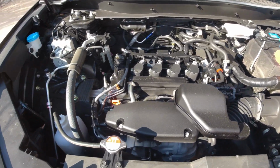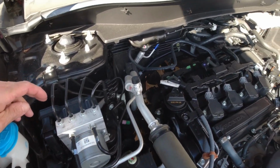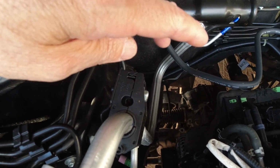Yeah, this thing is really nice, man. I think this is the ABS, I'm not sure, but yeah, all kinds of room back there. Yeah, that's the thing, they got to change that rack and pinion. I don't know what's wrong with it.